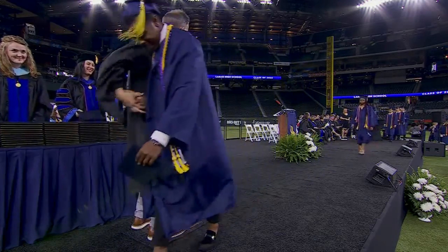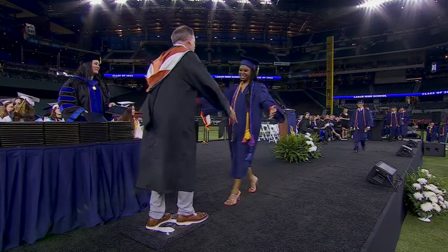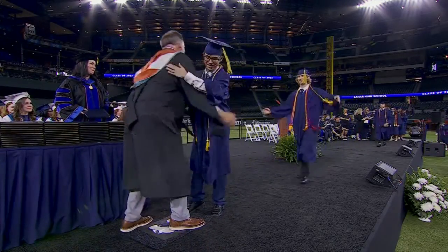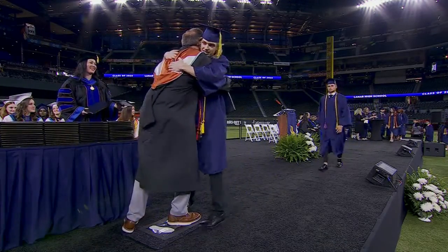Santiago Alberto Camacho Bracho, cum laude. Andrew Michael Clark, cum laude. Houston Weldon Cornish, cum laude. Reese Michelle Couture, cum laude.